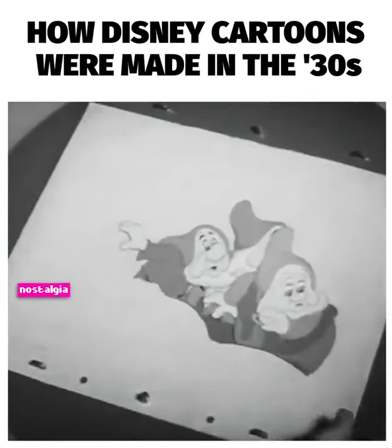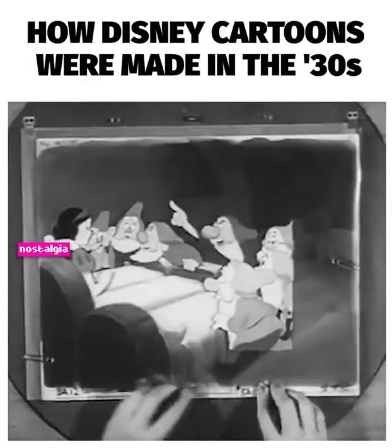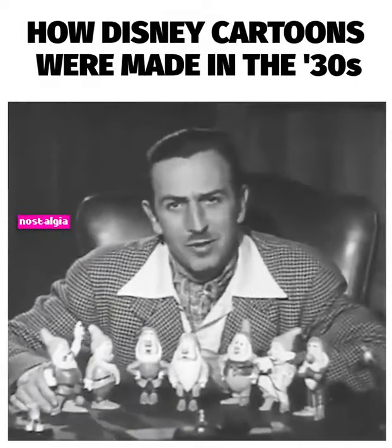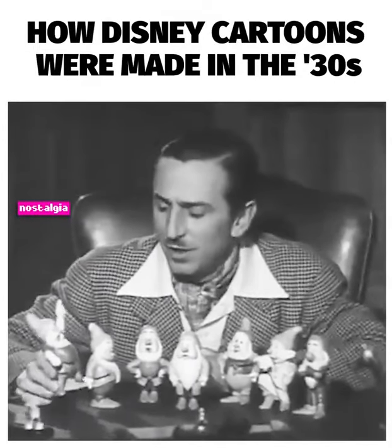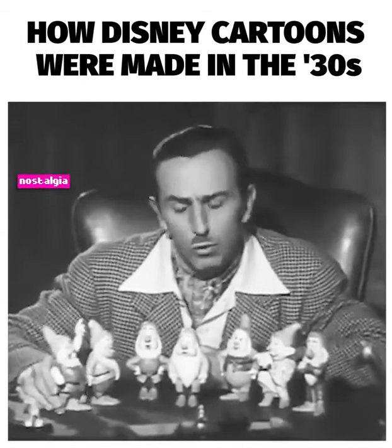They laugh uproariously at the most amusing characters Walt Disney has ever created, the 7 Little Dwarfs. But let Walt Disney tell you about them himself. Dwarfs' names fit their personalities. This pompous-looking individual is Doc, the self-appointed leader of the group.